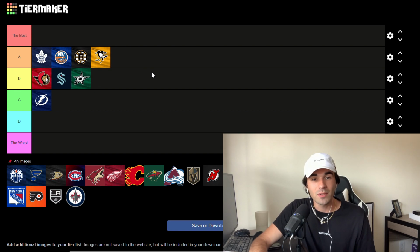I think the Pittsburgh Penguins belong in the A tier. Classic players have always worn this, and maybe that's why it belongs up here, but this logo to me, it's just one of the best in hockey, and the colorway, it just works perfectly with it.